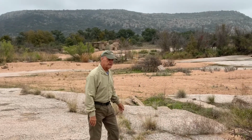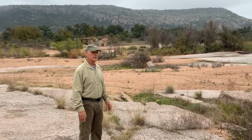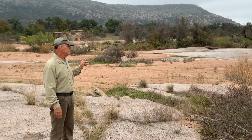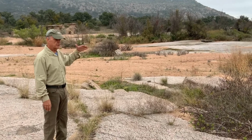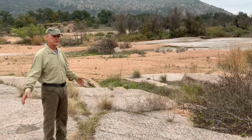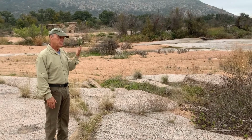It's running a little bit now, even though we're months into a drought. And it does dry out. It dried out this year in August and stopped flowing. There's always some pools of water somewhere. It's a very important area for birds. Water is a key to everything here, good and bad.